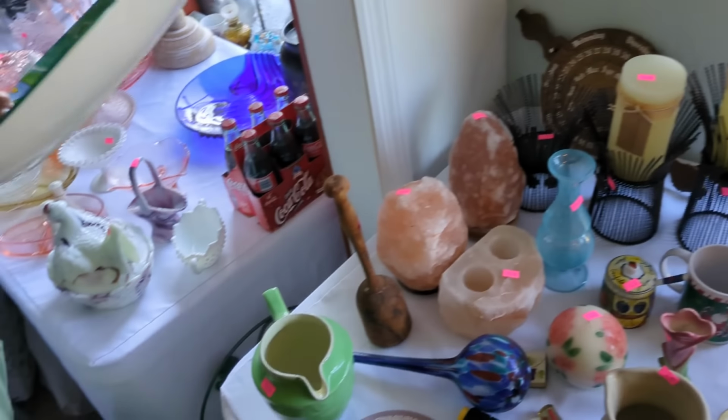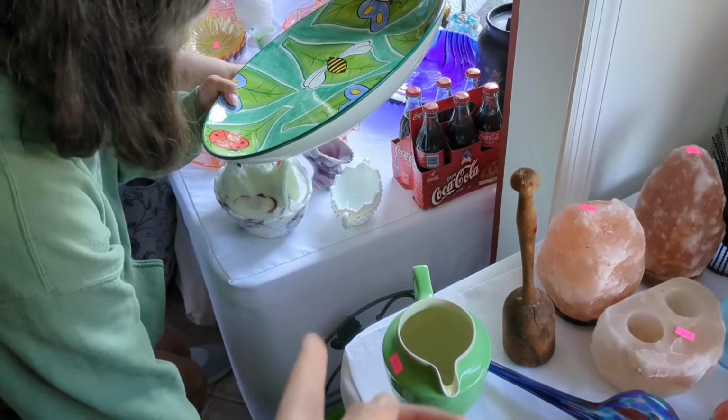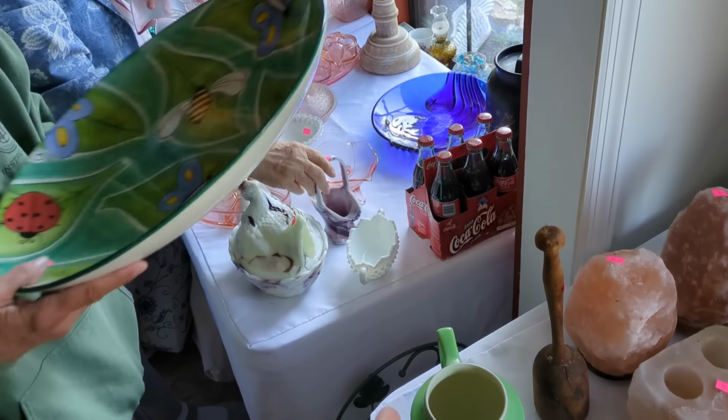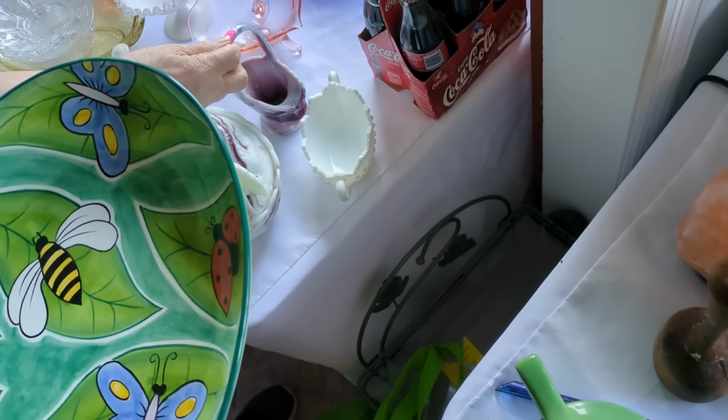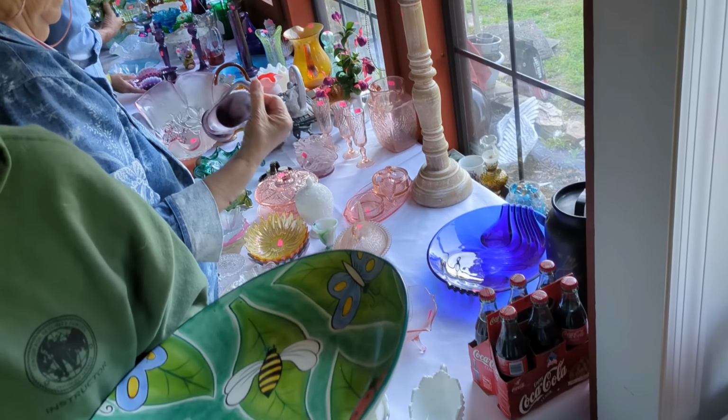There's like those two, those, and there's some across the room too. The purple slag is stunning. There's a giant chicken. That basket is stunning. That's beautiful. Amazing. She's gotten the purple slag basket.